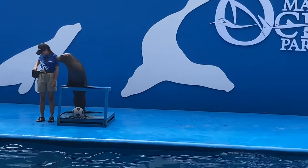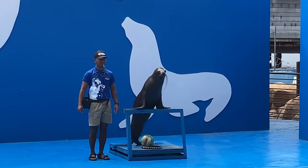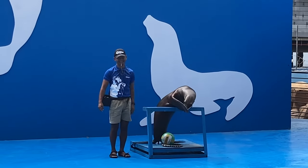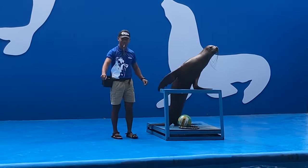And on the other side is one of the youngest female South American sea lions that we have here. And that makes her the sexiest! Oh, don't be shy, girl! Her name is Sandra. Together with trainer JB, say hello!